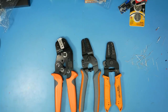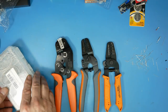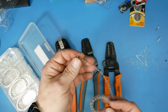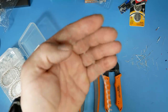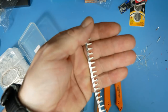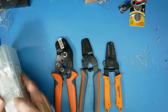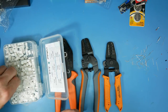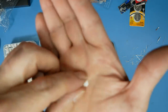Open barrel type stuff, but this is a JST. I don't know if you can see that in there or not. Yeah, it's not going to come in very well. But just to give you an idea what those go to, they go to kind of like your battery terminal type stuff.